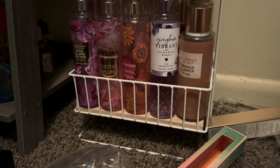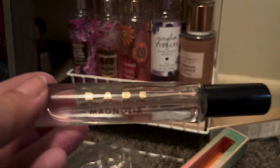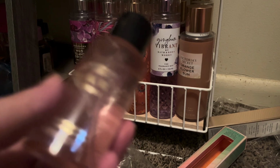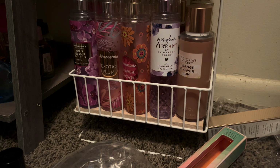I will say, I think that I like the original Bare better than I like this one, but this one's good too. It smells different. I mean, that's the only way I know to describe it. They're definitely not the same thing. Sometimes flankers are very similar, and then sometimes they're not. In my opinion, the Bare Rose smells a lot more like the original Bare with rose thrown in, and then this one just smells like a completely different scent. But it's still good.